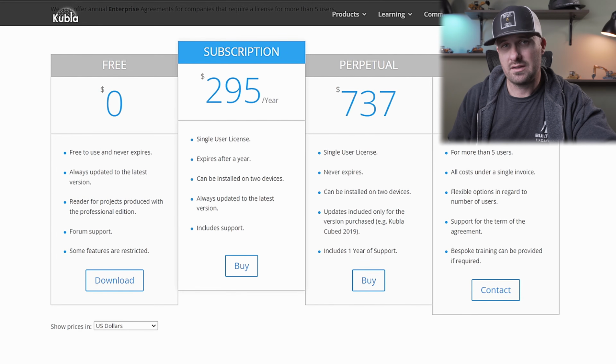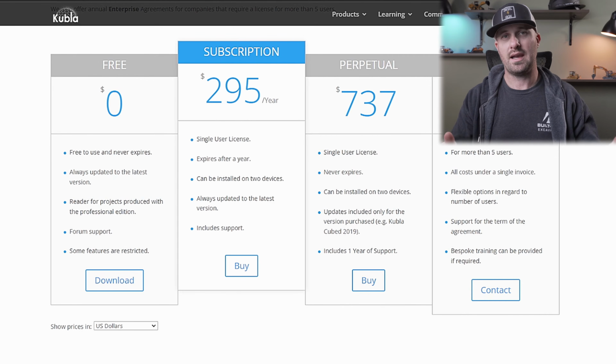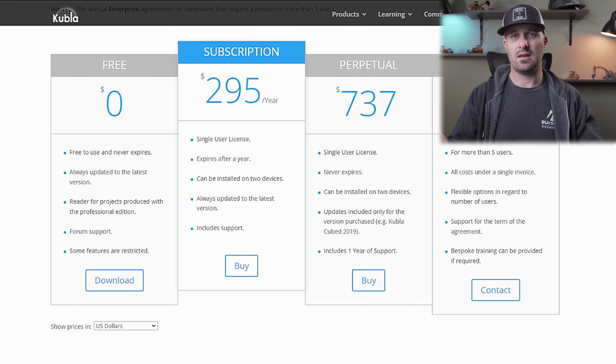For $295, it gives you a full year with the software so that you can try it out and you can figure out if it's going to work to your liking. And at the end of the day, that's only $300. And right here on this single lot, Rick and I, my friend who owns the company, were able to save easily this much money in trucking and excavation costs and time and fuel. This has more than paid for itself in one job. We've already decided for us that it's going to work. It's going to be a win.